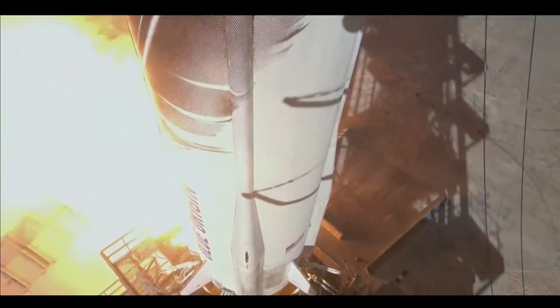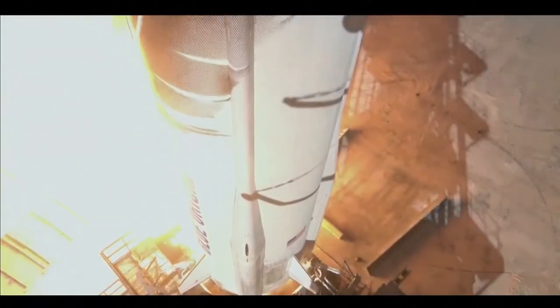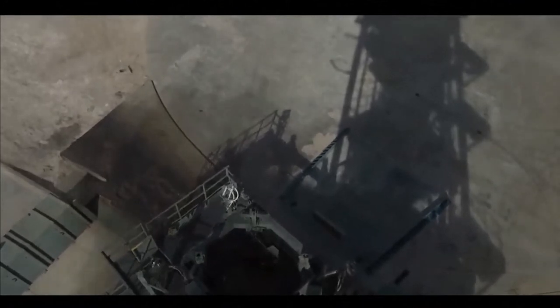And, as it takes off, like, it goes really fast. There's a lot of rockets where the ascent is actually quite slow. But this one, I mean, it's flying. It's going. It's gone.